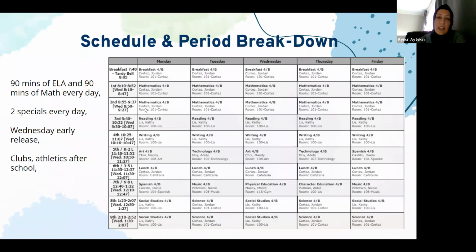This is just a sample schedule from last year. This year, because of the distance learning, we have a very similar but a little bit different schedule. So we have 90 minutes of ELA and 90 minutes of math for all grade levels for K through 8 every day. And then all students are getting 2 specials. And Wednesday, we have early dismissal. And in the afternoons, we designate those times to staff meetings or departmental meetings with the teachers. But the students leave early on Wednesdays.